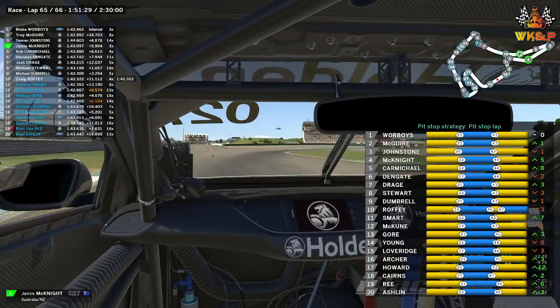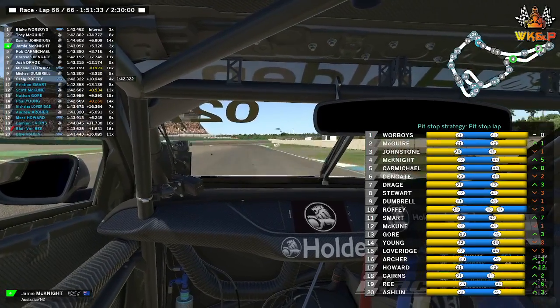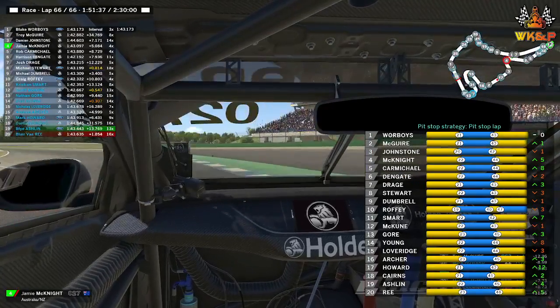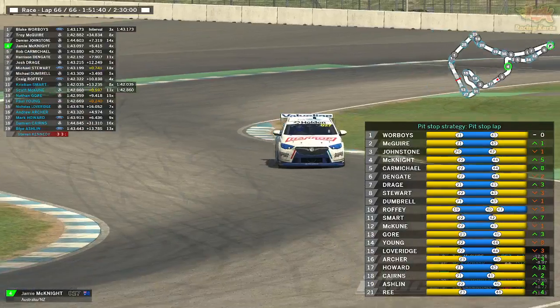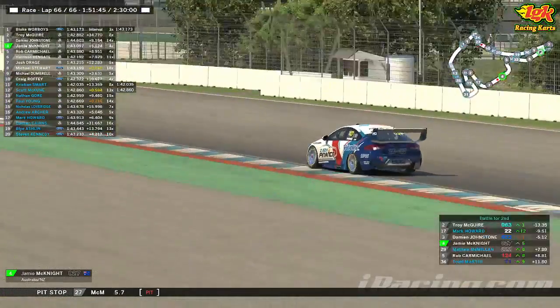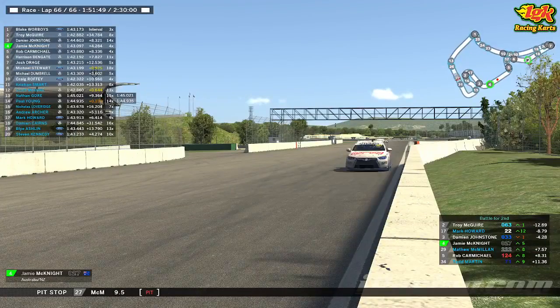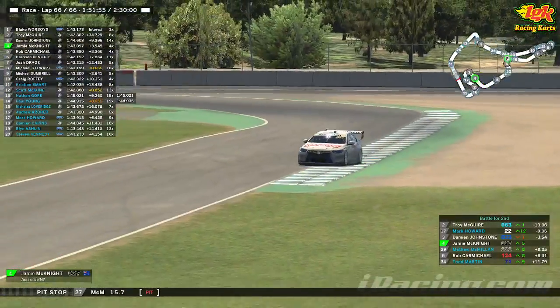Let's jump on with Mr. McKnight. You could say this man could save fuel. It's the last lap though, the white flag's out. Amy's definitely struggling. McKnight's still got to get up the road though. McKnight's still got 4 seconds. It's going to be close. This is going to be close here for the third spot on the podium.